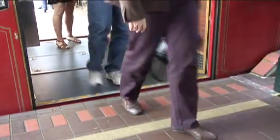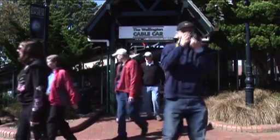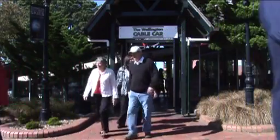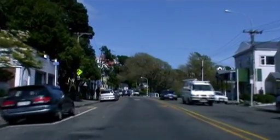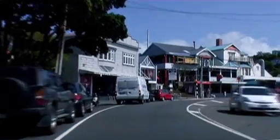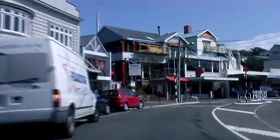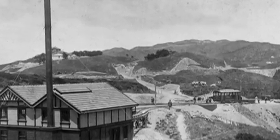These people are following in the footsteps of over 100 million people since the cable car first opened in 1902. At the top of the cable car is the suburb of Kelburn, known for its large villa houses clustered along Upland Road and perched on the hillsides. But when the cable car first made its way up the track, it was to windswept, hilly farmland.